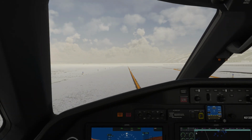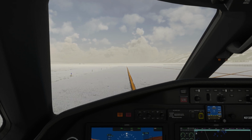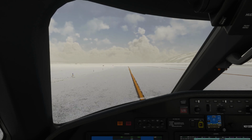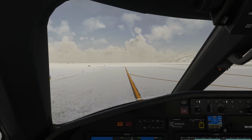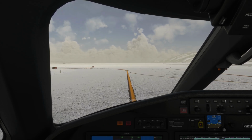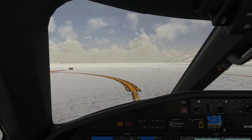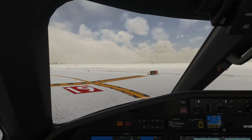There's a spot over here to the right you could do an engine run up, and normally you would. We're going to skip that phase today. Alright, we have arrived at 19 right.